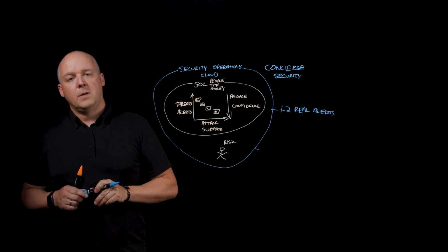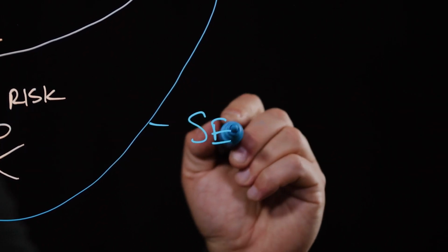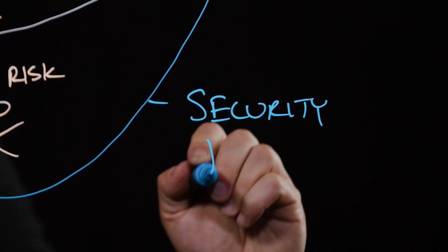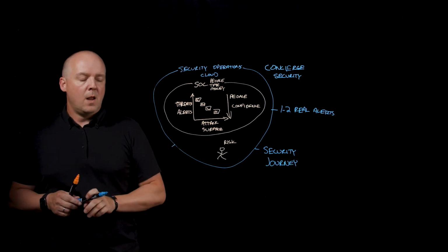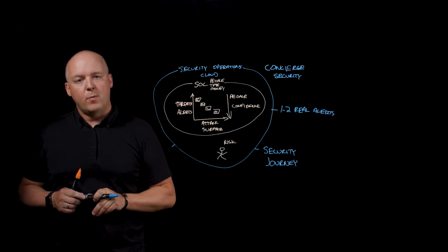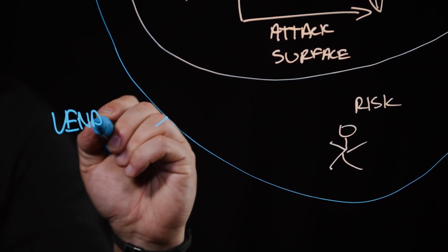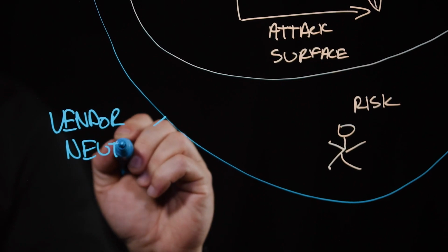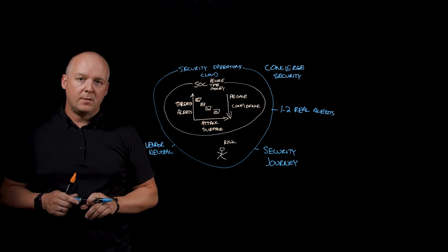The next concept is that of something we call security journey. Security journey means that we work with you to improve your security posture over time. A novel concept with the Arctic Wolf Security Operations Cloud is that we are vendor neutral. This means that any investments you made into other technologies can be leveraged by Arctic Wolf to help identify threats.